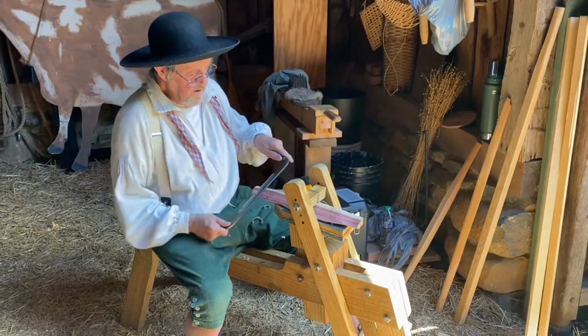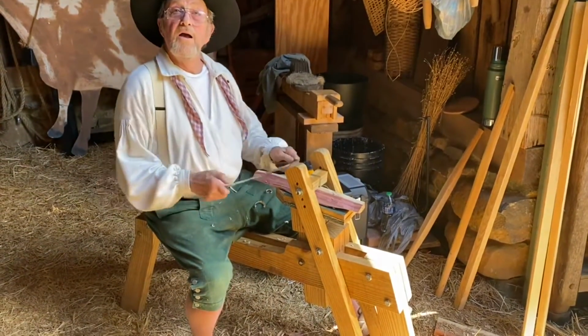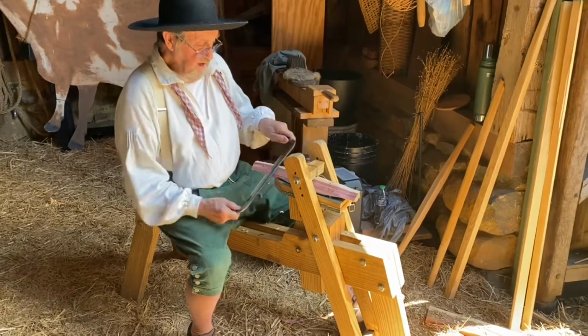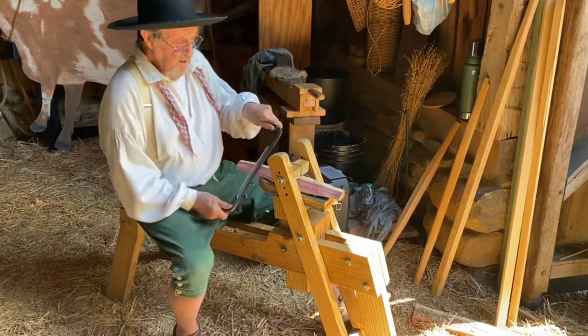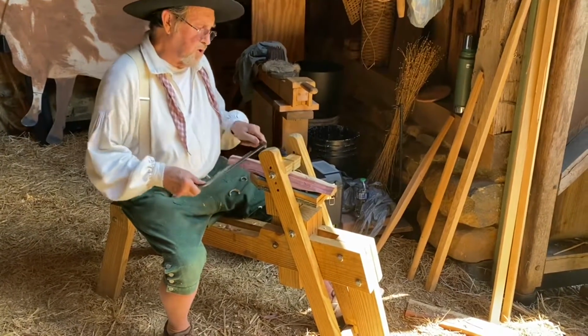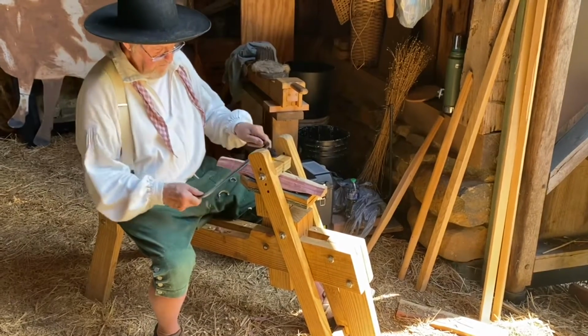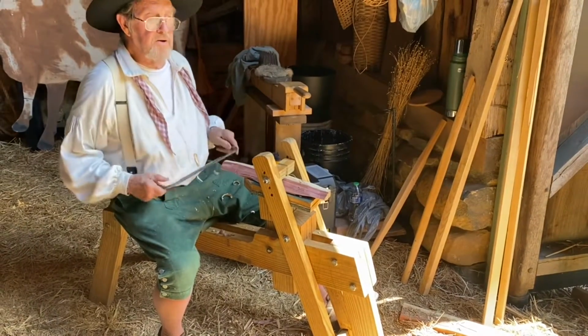And so now, would they have also called that a Schnitzelbank? Pardon me? A Schnitzelbank? Yeah. There were several uses for this, but the primary was shaving the shingles. Right. And they would have done handles for tools.